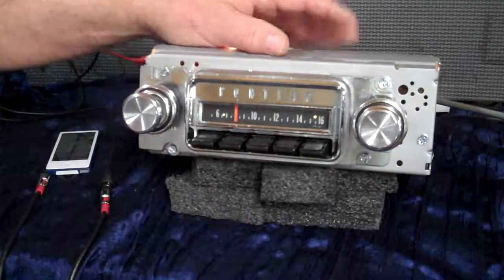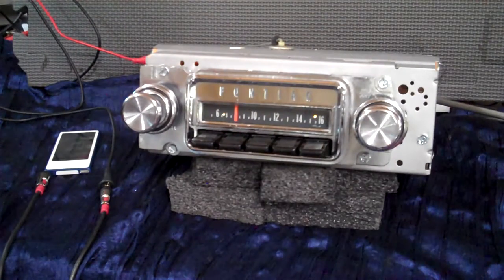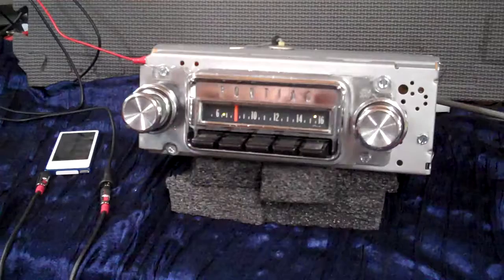That's your original 1966 Pontiac GTO radio. Appreciate you letting me do it for you. I'm going to try to get it boxed up and shipped out today. Thank you. Save me a place in your kingdom.